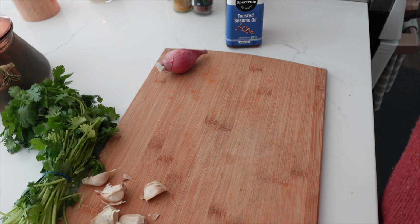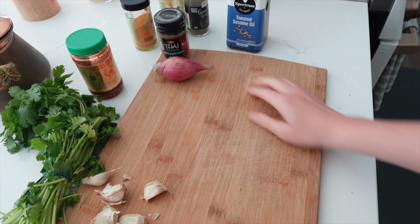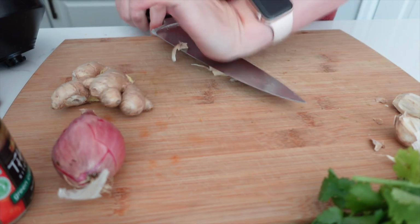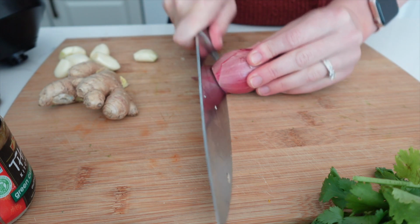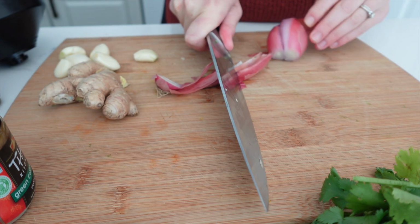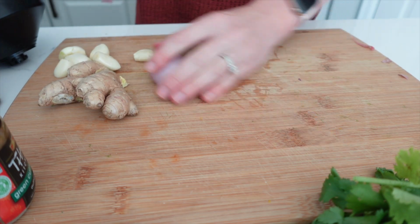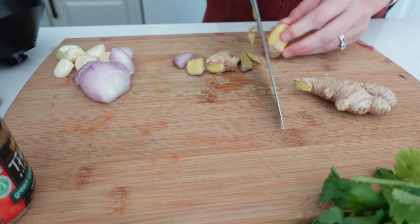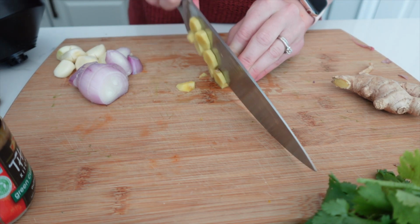What I love about this spice paste is that it contains so many immune boosting ingredients, which we really want as cold and flu season approaches. So things like ginger, garlic, and shallots. And garlic and shallots contain a phytochemical called allicin that helps to boost the immune system that is actually only created when the garlic and shallots are crushed or pulverized in some way, chewed.